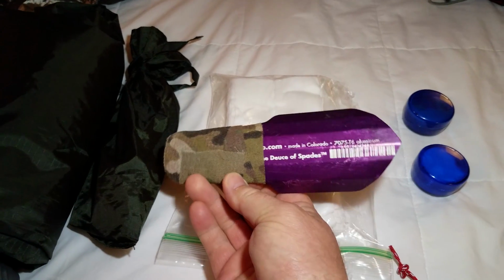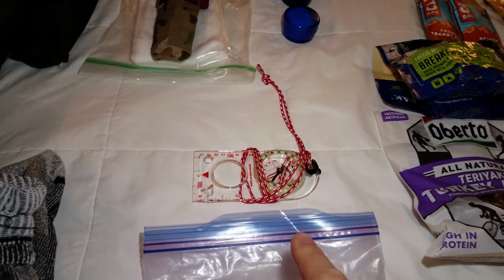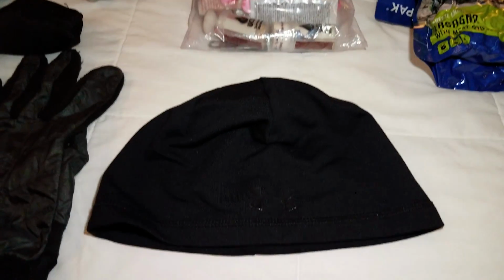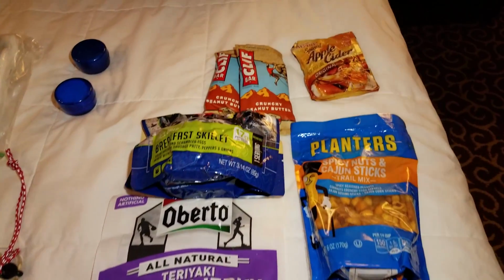I like to take baby wipes, and this is a Deuce of Spades, which is an extremely lightweight trowel. I love it. It's metal, so it doesn't break like the plastic ones. I got my first aid kit, hat, and then food. We're going to have lasagna tonight. Trying to stay, as I said, lightweight as possible, so I've got a few snacks, Clif Bars, etc.